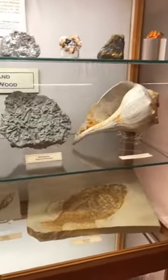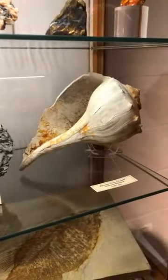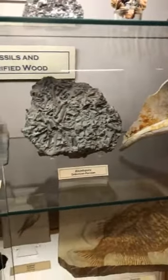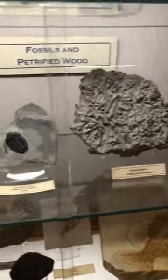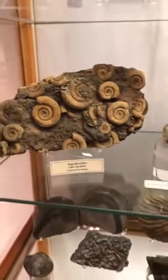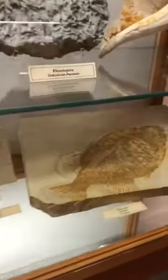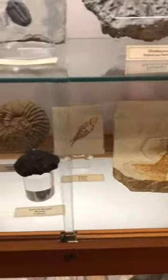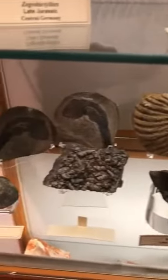The next two shelves, we have some fossils. Fossils aren't really a big emphasis here at the museum, but we have on display some really neat samples, some beautiful trilobites, some fish samples. These are from Wyoming. This is a very famous locale in Wyoming where the fish were preserved in a very, very fine-grained sediment.